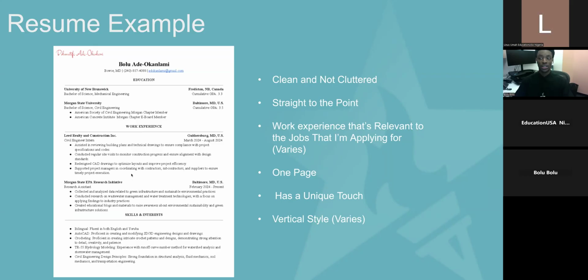I'm not saying your chances will be lower if you use another style, but what I've been told by my professors, and what I want to tell you guys, is that usually this type of vertical style is mostly preferred. That's usually what I see when I'm asking my professors, asking my friends, usually that type of structure. So again, it depends on you and it varies.